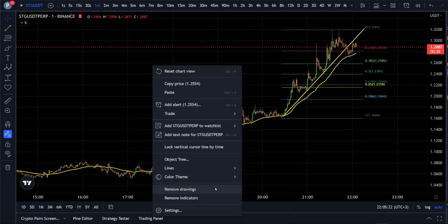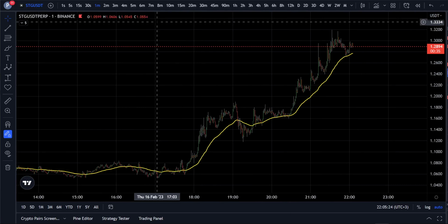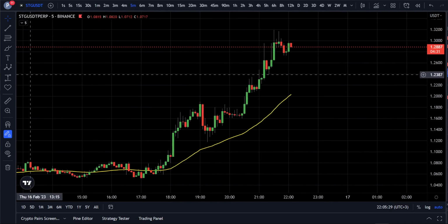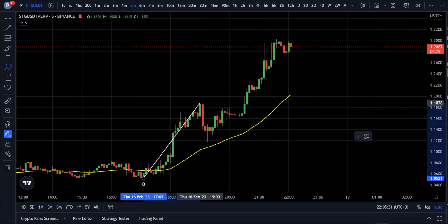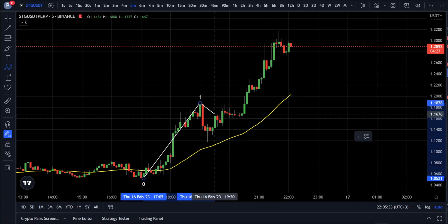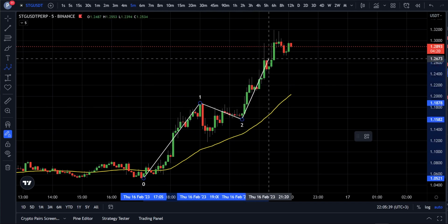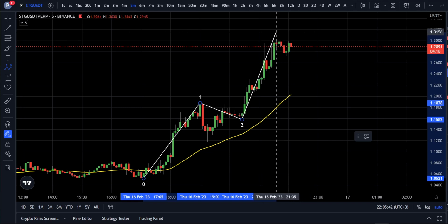Okay, so I believe that this right here is a first wave that has formed for STG. It's really difficult to count it, but I'm pretty sure I caught the top. That's probably a 1. I think this is a 2. I think this is a very truncated 2. A, B, C here. 1, 2, 3, 4, and the 5 finished up there already.